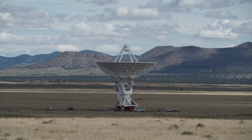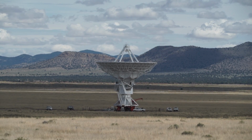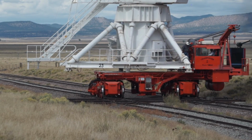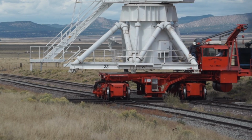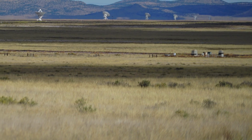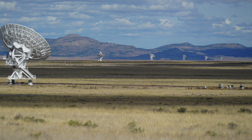Is that right? Yes, there's a crawler that goes to the telescope, lifts it up, sets it with hydraulic jacks onto the crawler, and it crawls along at 5 miles per hour to the next pad where it's going to set the telescope down during the configuration change. And you can see the different pads in the distance, and I assume those are the different locations that the different dishes could go.